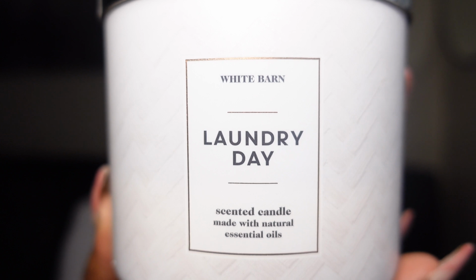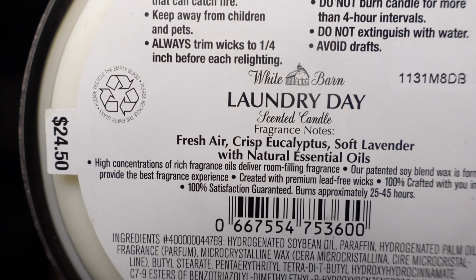I think this will go really, really well in the bathroom. I burn this in my bathroom a lot because it just reminds me of rain and a shower. I really like this scent. So the next fragrance that I picked up is this Laundry Day scented candle.